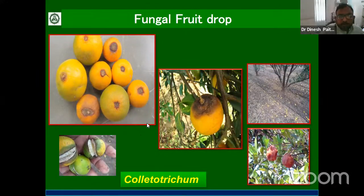Now, the fungal fruit drop, we can say this Colletotrichum drop, particularly where fruit mummification is there. We can observe brown color spots, and near the style we can see a brown color spot, and sometimes these symptoms are also associated with cracking of the fruit. Colletotrichum causes major fungal fruit drop, particularly either in mandarin or in sweet orange.